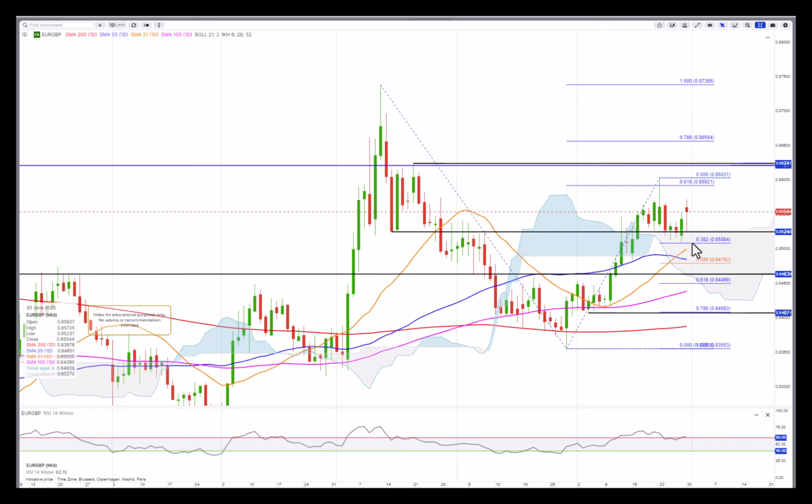The euro sterling bounced from the 38.2 retracement just above 85, and could, if it takes out 86 and this peak here, 86 and a change, then we could see it pushing towards 86.55, which is 78.6 retracement of this downtrend there. However, if it takes out the lows from the 27th of June, from Friday, well, then I think we'll see it sliding back to 84.60, 84.50.